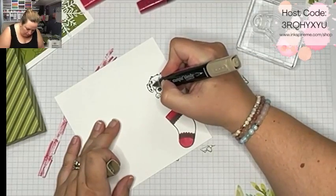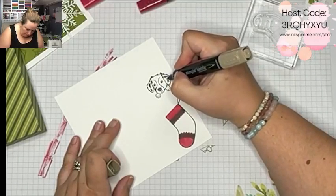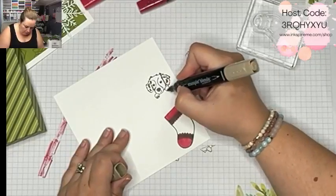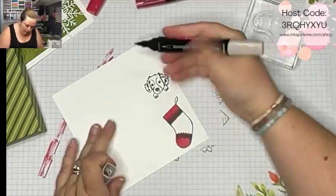So again, I'm going to stick with the same dog, so I'm going to do the same coloring just to tie it together with our card. So I've got the dark Crumb Cake first, and then we're going to go back in with the light.